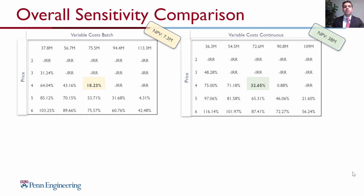So, at a price of $4 a kilo, the continuous process will see a 15-year NPV of $38 million with an IRR of 33%, compared to the grim $7.3 million and 18% for batch. Sensitivity analyses demonstrate that the continuous remains a more profitable investment across all the respective tested variables.